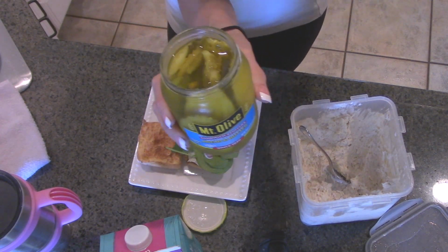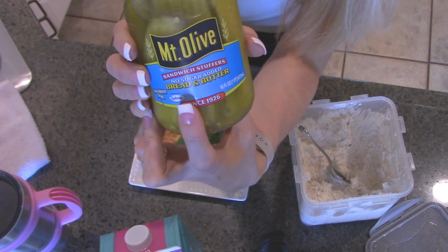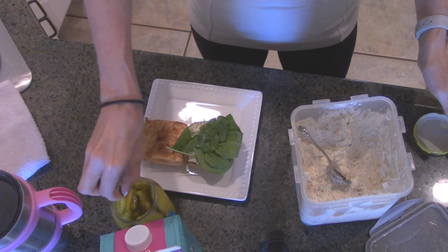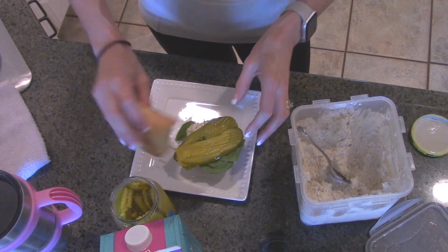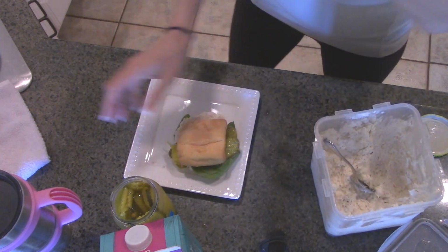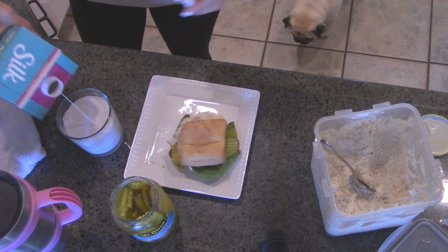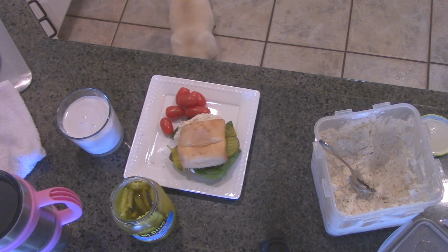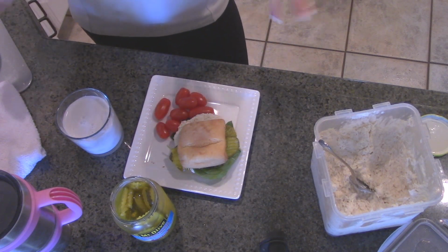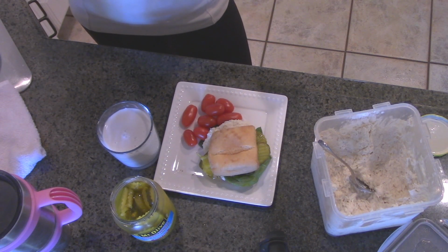And y'all, I was so pleasantly surprised this morning to realize these are sugar-free. They are sweetened with Splenda, which I don't mind. So that'll save me on some carbs. And these are cut for sandwiches. So I'm gonna put a couple of those on. Then I'm gonna have a cup of coconut milk. A handful of cherry tomatoes, I eat those for vitamin C, gut acid. They're just really good for you. A little extra veggie, and that will be my breakfast. So that will be very good. I will be back. It's 12:30, so I'll probably be back here in a little bit for a snack. So y'all have a good day.